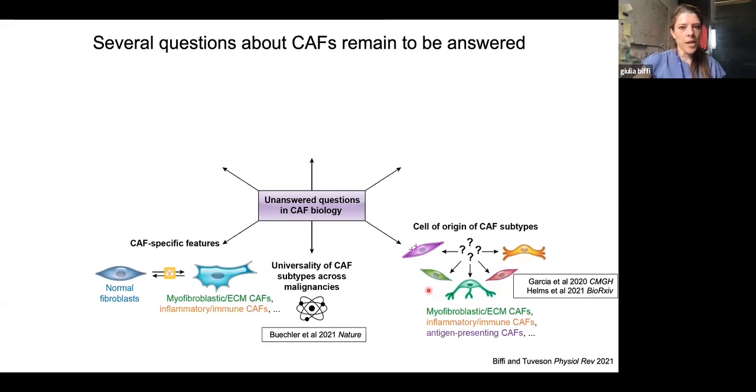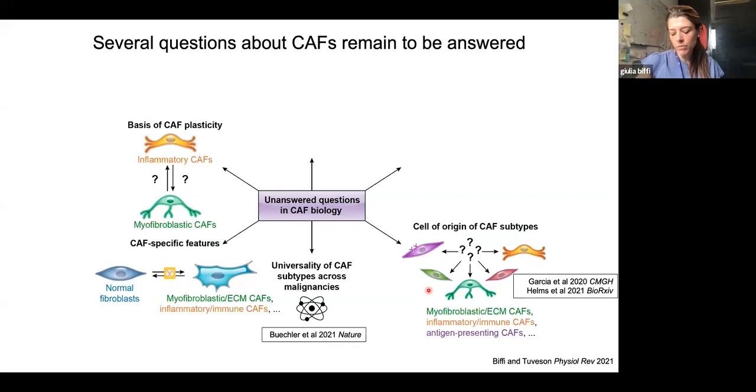It's also important to understand what defines differences between CAFs, inflammatory fibroblasts, or normal fibroblasts, so that we can design diagnostic tools, but also therapies that target tumor-promoting CAF populations without affecting other fibroblast populations. And at least my lab is interested in understanding what the bases of CAF plasticity are and what determines this transition between, for example, inflammatory CAFs and myofibroblastic CAFs.